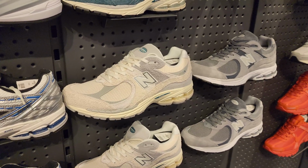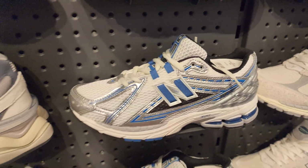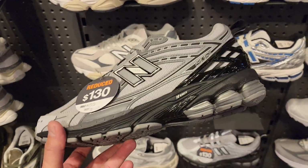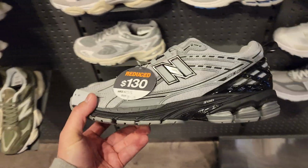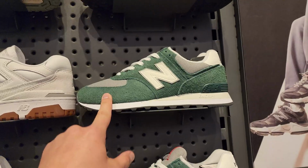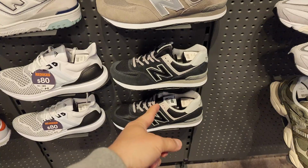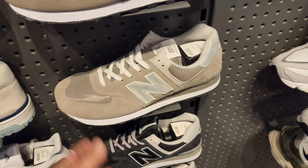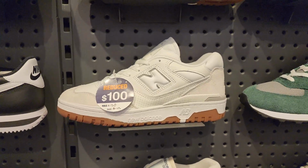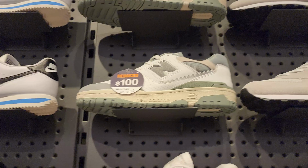The New Balance root. Don't really see sales on New Balance lately. 2002s right there, 1906. Do got the 9060s. Do got this one colorway. This is the only one on sale, dude. So $25 off of these 1906s. And then none of the 574s on sale either. I had a few different colorways, but yeah, none of them on sale. And then a couple of 550s. I've never really been a fan of these. I know hype went up super high, and then now it's just a regular sneaker now.